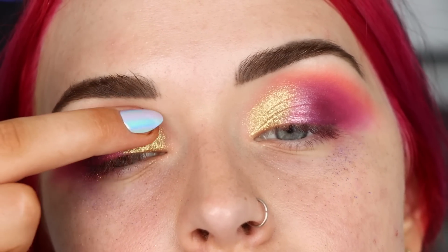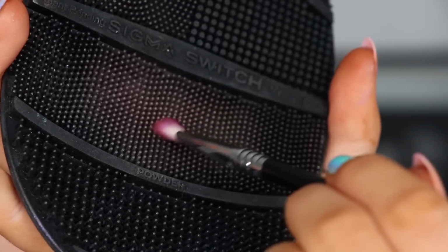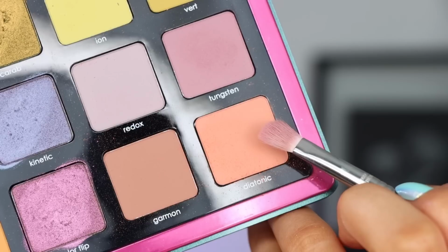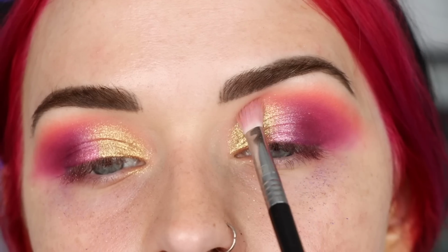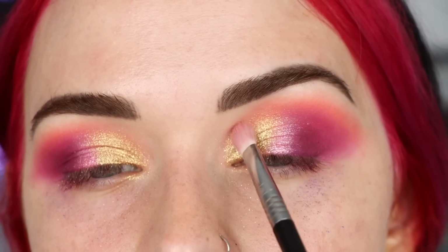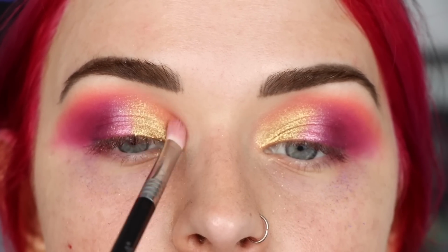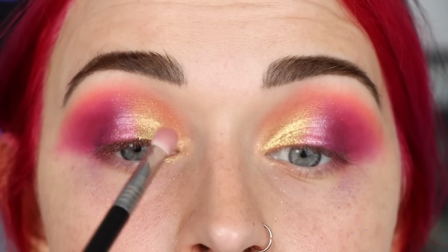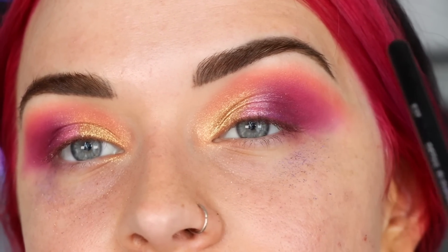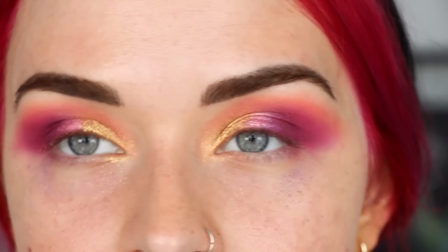Now I'm gonna clean off my E27 because I wanna get some of this purple pigment off of this brush. And I'm gonna go back to my peachy shade, and I'm gonna use that to blend in the crease and softly blend around that shimmer that I just laid down. Okay, I really like how this lid looks. I like the gradient from the gold to the pink to the purple with a bit of peach. I think it's really cute.